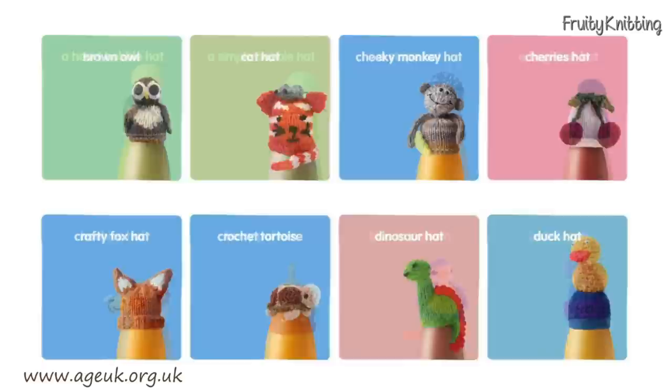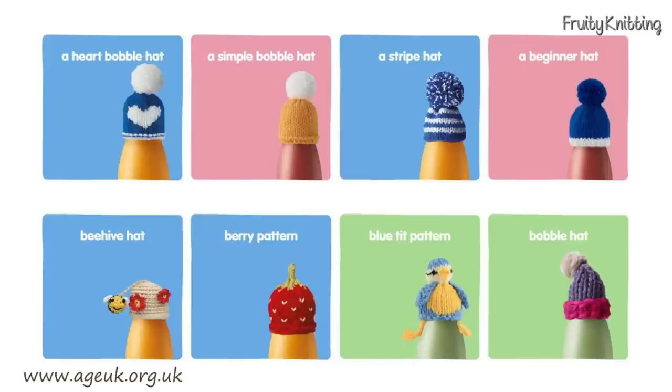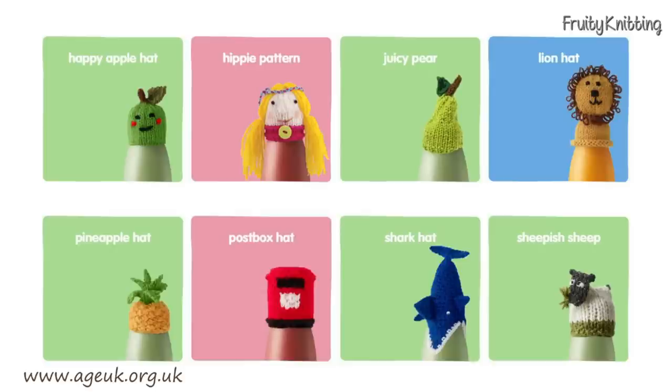And Age UK is a charity that helps the elderly by offering social activities, befriending services, and all kinds of other support, including IT training and legal advice. I think it's a really fun initiative, and I just like the connection between knitting and addressing the various problems that can come with being socially isolated and lonely in old age.